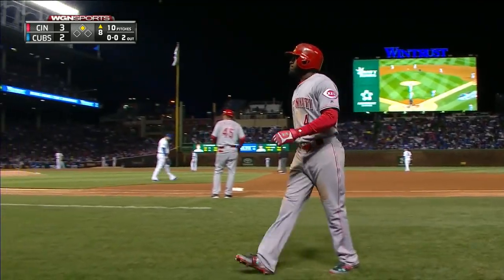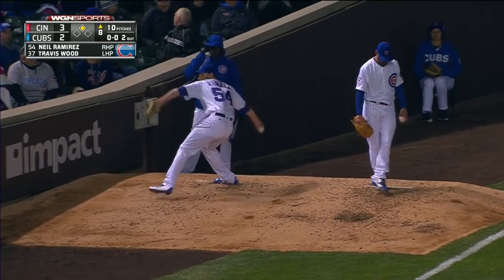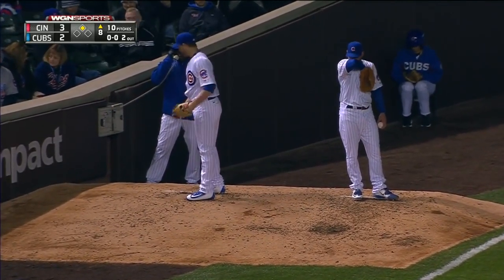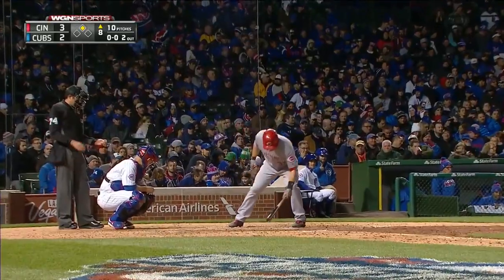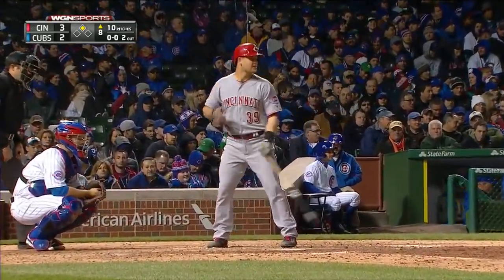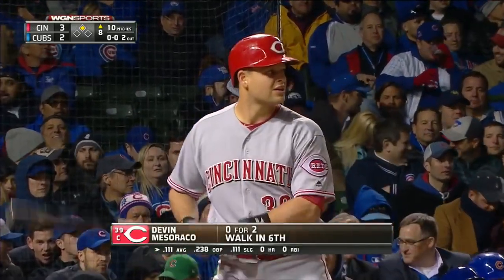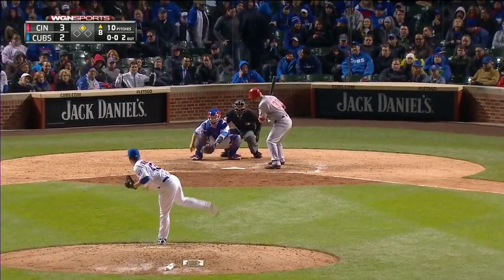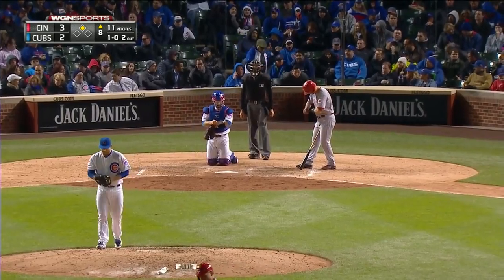Boy, David Ross does a great job of getting to this ball, calling it, and getting Warren out of the way so he can come up and make a good, strong throw. David, a veteran of many years in the big leagues, but still has great ability to get out from behind home plate and make good plays defensively. And that was a nice one. Warren worked an inning and a third of scoreless ball Saturday in Arizona, helping to preserve Kyle Hendricks' win.